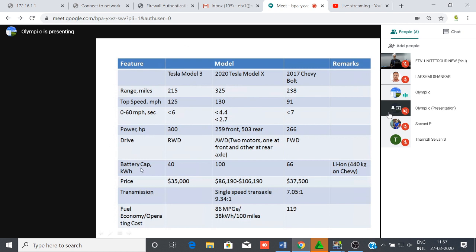The battery capacity in kilowatt hours: the latest Tesla vehicle, Model X, goes up to 100 kilowatt hours. And just as I told you earlier, the lithium ion battery pack weight in this Chevy vehicle is 440 kg. So that is one of the major works to be done, on the battery weight reduction.